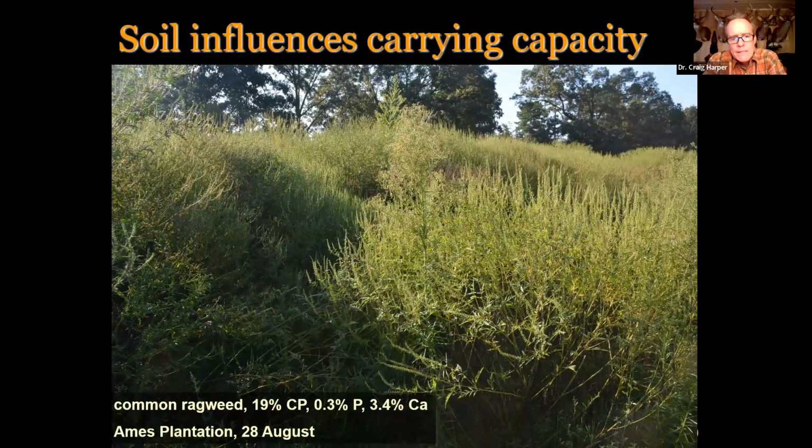Now here, I'm in West Tennessee in a very high quality soil resource region at Ames Plantation. You see the common ragweed, and I took this picture on August the 28th. This ragweed is taller than 7 feet. Crude protein content of 19%, 0.3% phosphorus, and 3.4% calcium. Outstanding quality, even at this date, when I am pulling only the young leaves that have recently been produced, because the plant has grown throughout the summertime.